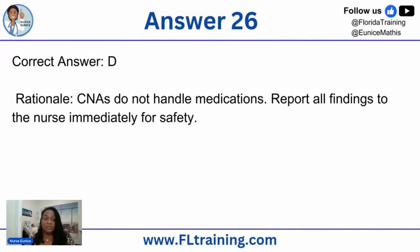All right. We don't know what those pills are. We're not there to try to figure it out. So CNAs, you don't handle medications. You're going to report those findings to the nurse immediately for safety. And then the nurse will confiscate those medications, call the doctor, etc. Because sometimes patients will divert medications.